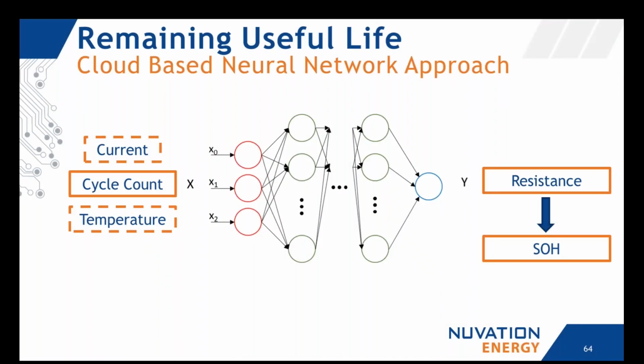Typically, this is done in the cloud so that you can get access of training a neural network. You train it over multiple systems, and they can use it for predictive use.